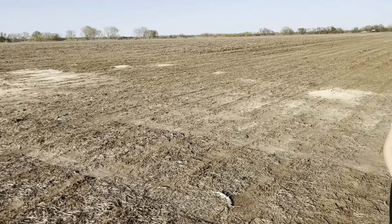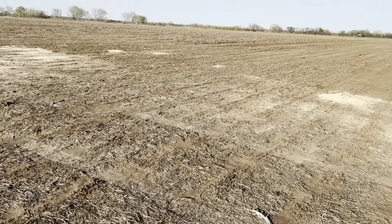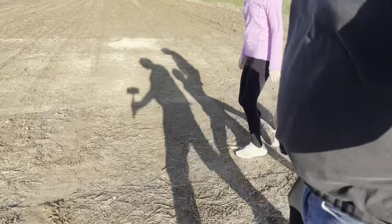Walking out here. Lauren, remember this field just about 2 weeks ago? You had snacks and everything, didn't you?